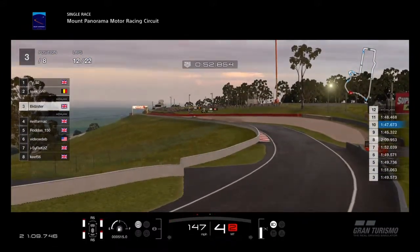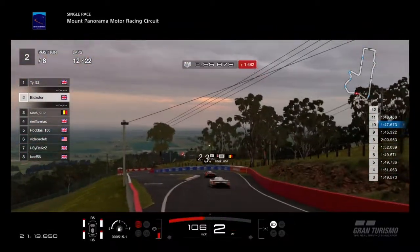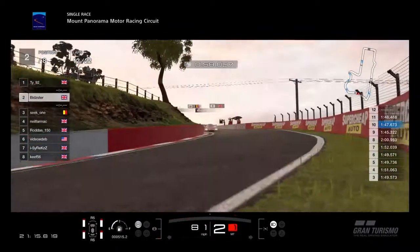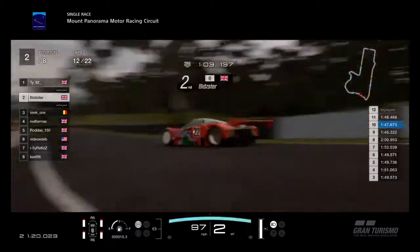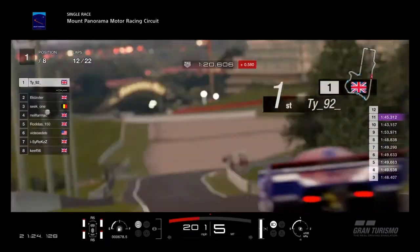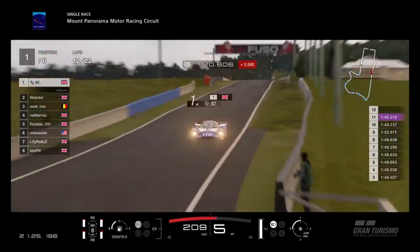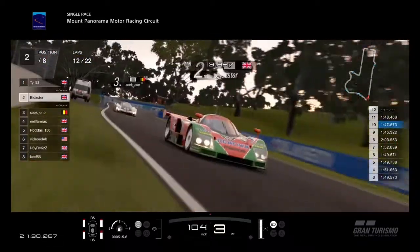Oh, he runs wide. Seat 1 runs so wide off the track, and Bidster goes straight through into second. Seat 1 giving him a gift, and Bidster goes through into second place. And now let's see if Bidster can pull away. And speaking of pulling away, TY is doing what Bidster did in race 1, so Bidster gets calmer in this second race, with TY pulling out, and that's at least a good 15-second gap, probably more.